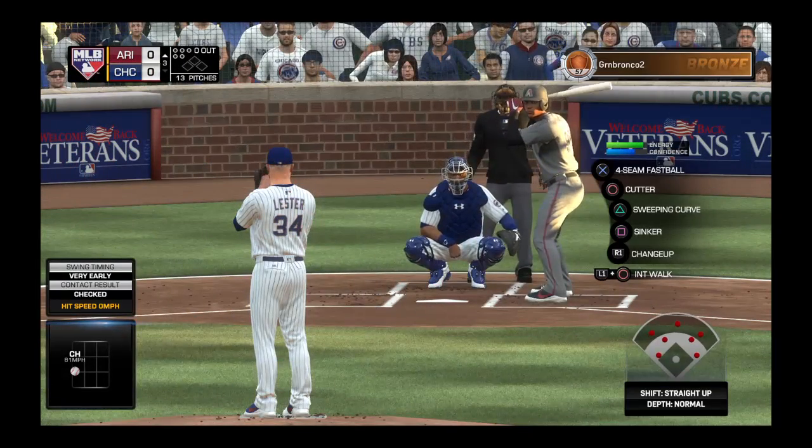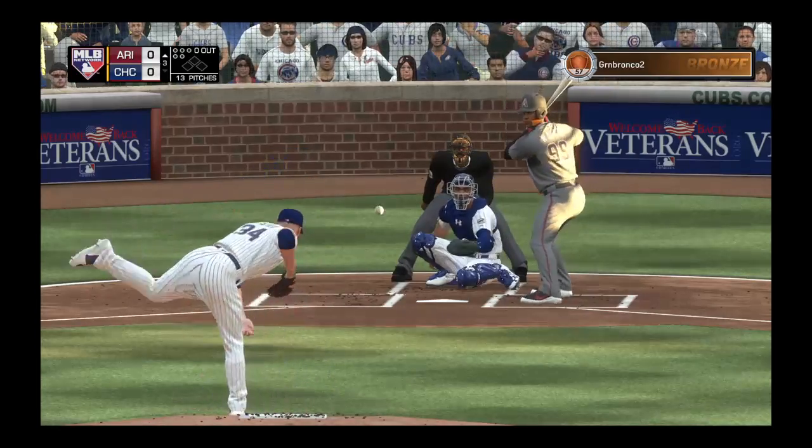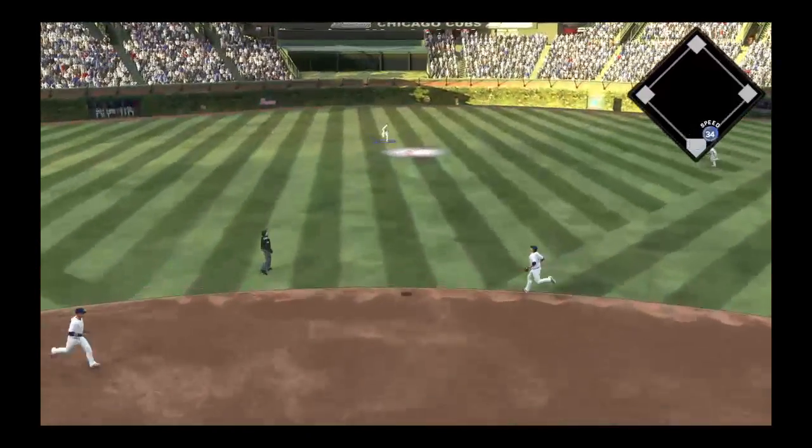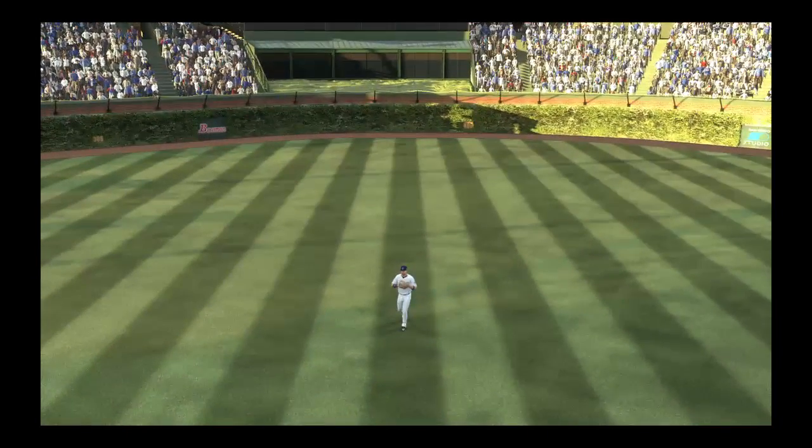Into the box, Taijuan Walker. He'll step in to lead it off in the top of the third. Taijuan Walker. High fly ball out to straightaway center. Nimmo has it, and it's a quick out, number 1.